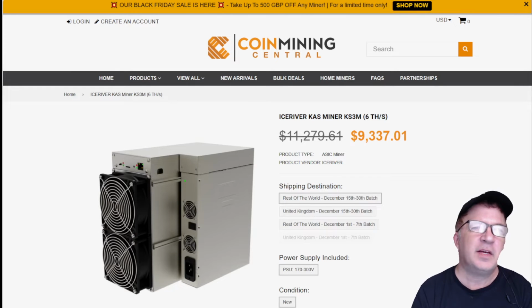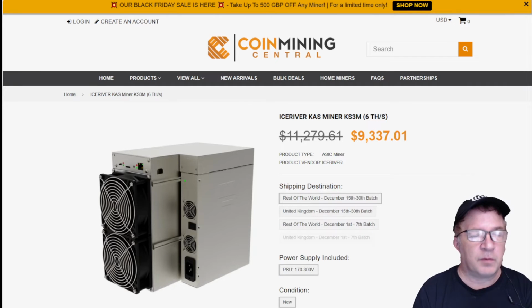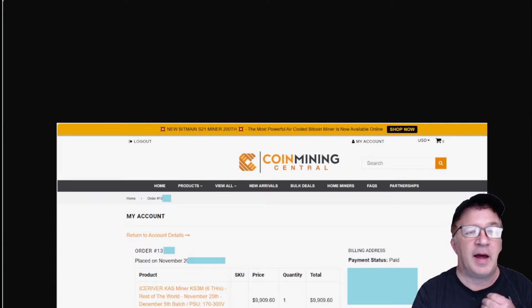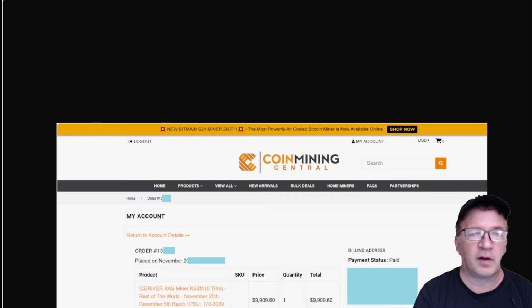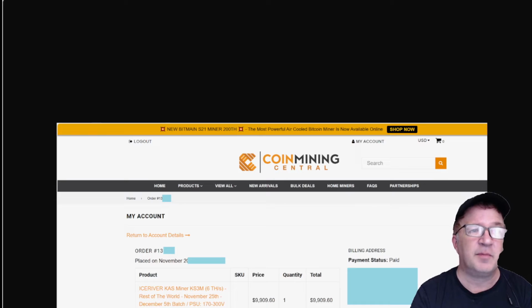So I thought maybe it'd be interesting to look at what the metrics are on that miner. Is it maybe the right time? I just spent enough money to buy one. I didn't really want to go investing more, but then I started doing some research and I actually pulled the trigger. I bought a new KS3M a few days ago. Actually, it was just before the sale, but as a YouTuber, I get a little bit of a better break on it. But now you guys can get the same price basically that I've paid for this miner.